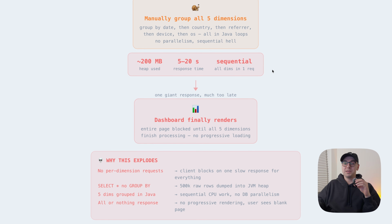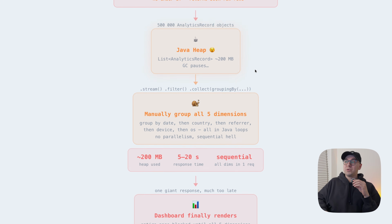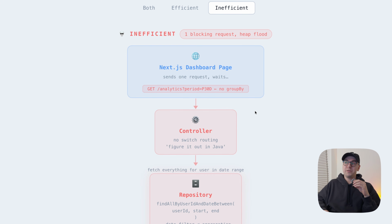And the response time is what users would feel. So let's say you want to get the analytics dashboard for your short URLs and you need to wait like 20 seconds. It's ridiculous. In other words, it is a really bad approach. So yeah, but what would be more efficient in this case?